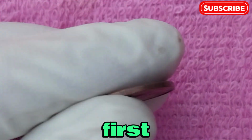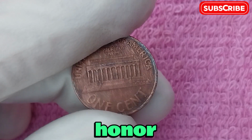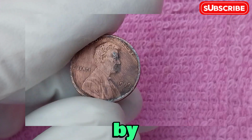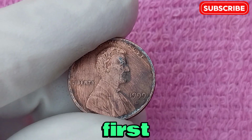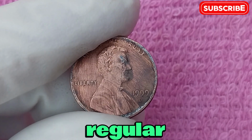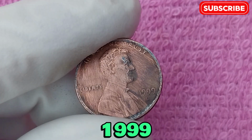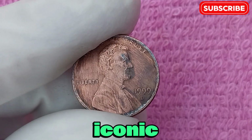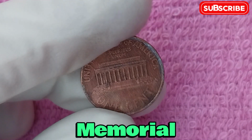The Lincoln cent was first introduced in 1909 to honor the 100th birthday of President Abraham Lincoln. Designed by Victor David Brenner, it marked the first time a real person was featured on regular U.S. coinage. Fast forward to 1999, and the Lincoln cent was still going strong, bearing Lincoln's iconic profile on the obverse and the Lincoln Memorial on the reverse.